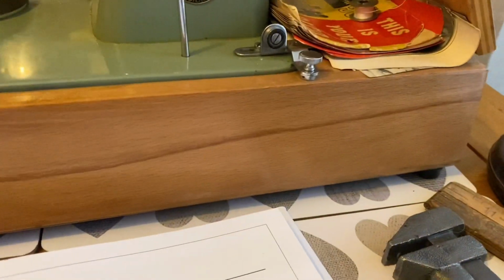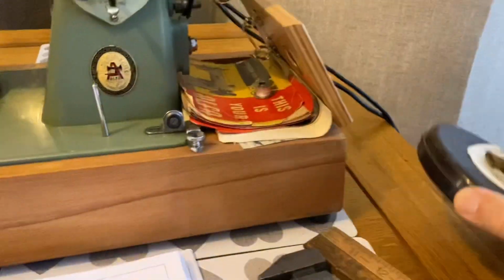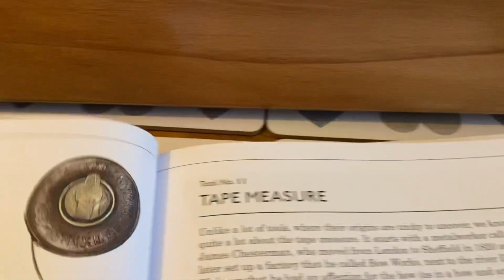Here's another one, look. Now, I thought I had one, but anyway, I've got this plastic version. But we all know what we're on about, don't we? These long tapes that you can wind in.